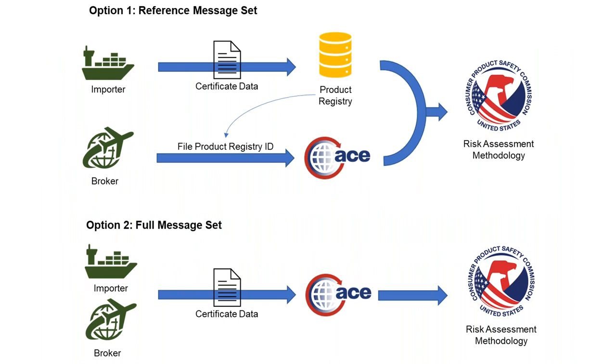So when you e-file, you'll have 2 options. The first option, which is the preferred option, is to use a product registry. This will be a database that will be maintained by CPSC. So you as an importer will pre-file your certificate data in the registry, and then at the time of import, your broker will file the product registry ID into ACE, which is CBP's system for collecting the entry data. And that data is transmitted to CPSC, which we use for risk assessment. The advantage of this process is if you repeatedly bring in the same product using the same certificate, you could reference that certificate over and over again and file a shorter message. So in the long run, it would be quicker to file that data into ACE.